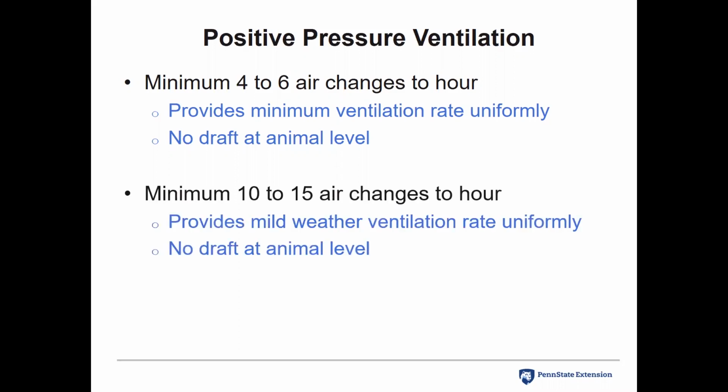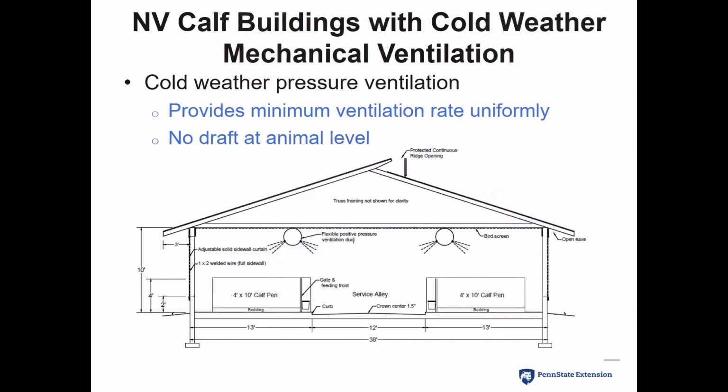But I really like to design these systems. I think you can't get too much fresh air. And as long as it's not creating a draft, why don't we just provide more fresh air? That's how hutches work. So why don't we do that? And so 10 to 15 air changes per hour is what I recommend to the producers, especially in my area. It really doesn't add that much more to the cost of the system, and it provides a bit more air exchange uniformly throughout the workout.